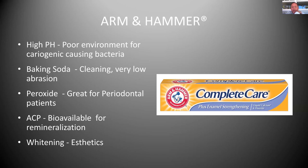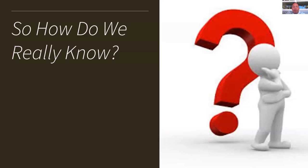Now people say to me, what about the baking soda? Isn't it bad for you? Biggest myth ever in the world. What happens when you put baking soda in water? It dissolves. It's not going to do any harm to your teeth. Hits saliva, it's going to dissolve. The relative abrasion indexes are very low. So if you want a commercial product, don't just tell them Arm & Hammer, but tell them Arm & Hammer plus enamel strengthening, that's going to be more ideal.